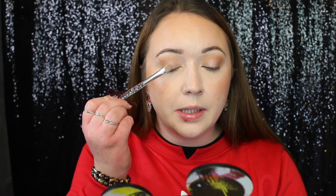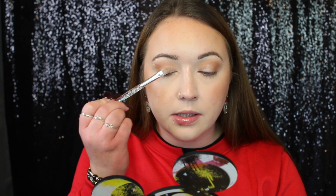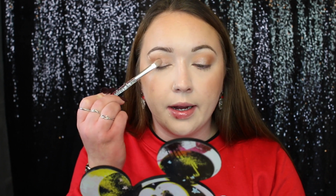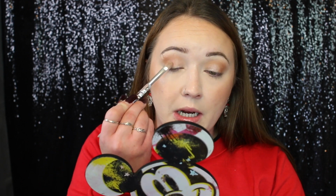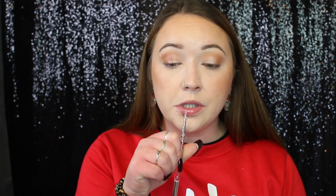Again, I'm going to try to pick it up with a brush. So it did pick up a little bit of product. Let's go ahead and try to apply this toward the outer V. I like the purple shade better than I do the other one. The other one's a prettier shade, but I like the formula of the purple one better.